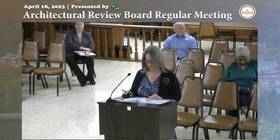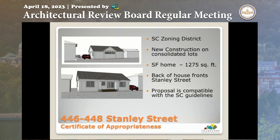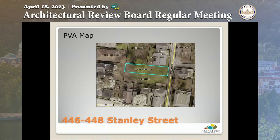The proposal is for new construction of a single-family home with 1,275 square feet on consolidated lots that total 6,000 square feet. This proposal meets the special capital design guidelines. Here is a PDA map showing both lots. Only one of them is outlined in the blue line, but it also includes the one below. You can see adjacent to these lots, there are both single family homes and also outbuildings along Stanley Street, which is very much like Shaw Lane, more of an alley than a true street.